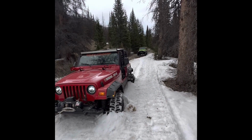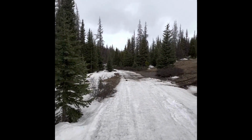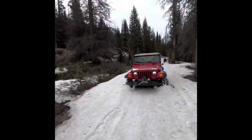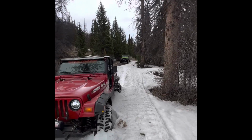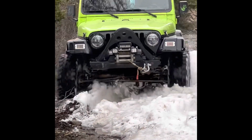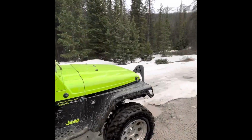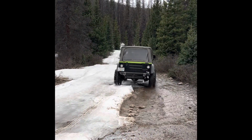This may be it. This may be as far as we get going to Tin Cup Pass. It looks like there's some bypasses around this, but it looks like it's just going to get worse before it gets better. So we'll get pulled out and give it a try again or make a smart turnaround. We'll see. Now Michelle's going to go ahead, see how far she can get up the trail, and then we'll follow in the Red Dwarf.